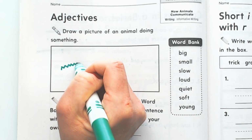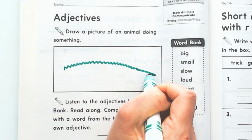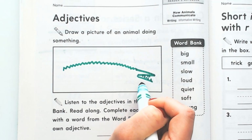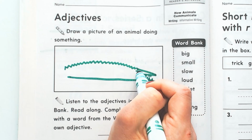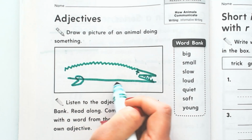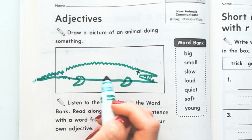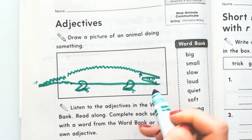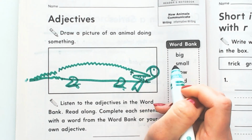So let's go like this. Oh, wait. Did mine turn into a big one? Okay, he'll be a big one, okay? And then here's his legs. And here's his tail. Okay, he's going to be a really big one, okay? So, and let's have him eat a fish. He caught one in the water. Fish wasn't looking.